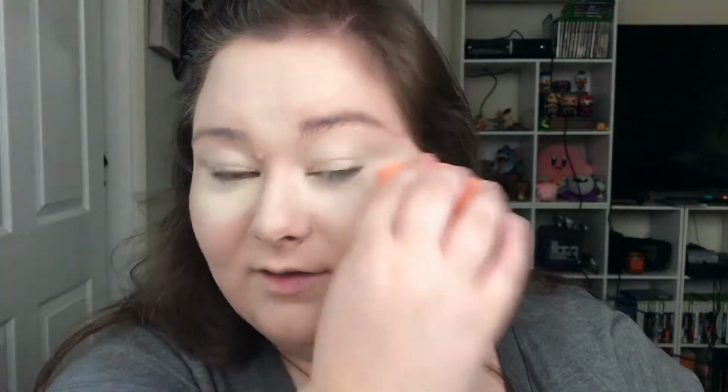I think it's my second bottle, and I do use it pretty consistently, but it is still a lot of money to spend on a concealer that you just put underneath your eyes. So I've been trying to find good drugstore dupes for it, and I think I found two, but I feel like this one is the best one so far.